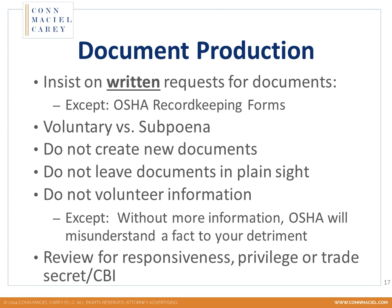One general rule, and there are always exceptions under extenuating circumstances, but for the most part, discourage creating new documents. If the document didn't exist when OSHA walked into the office, then the answer might be this: we don't have this information. There could be exceptions to that rule, especially if creating a new document to provide information would put the employer in the best light, but generally not creating new documents.